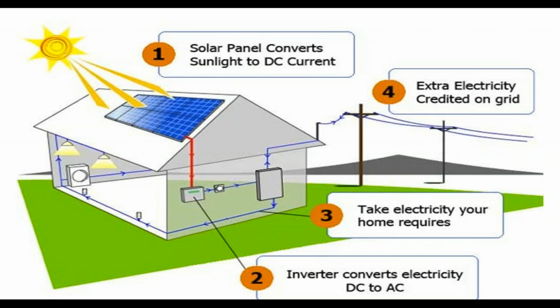The sun shines on the solar panels and the panels absorb the energy, creating direct current electricity or DC electricity. The electricity is fed into what is called a solar inverter. This converts the current into alternating current electricity or AC electricity. The AC current is then used to power the appliances in your home. Any extra electricity you may not need at the time can be fed back into the electrical grid.